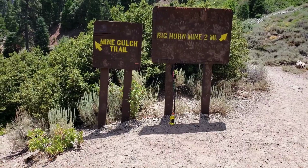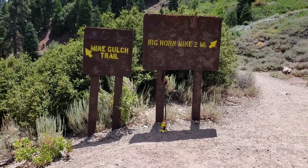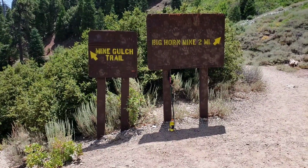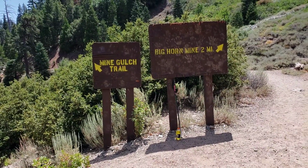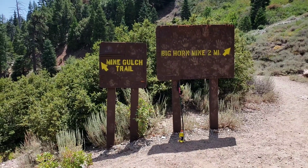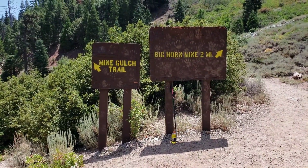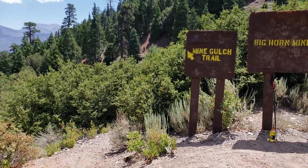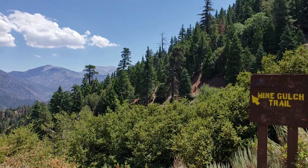Alright, so if you guys decide to take this hike, I do recommend both of these. They're both worth it, but Bighorn Mine is definitely a 2-man gig. Don't go up there by yourself. It can be kind of dangerous. There's generally 1 or 2 people up there, but it's not something you want to do by yourself. And definitely bring some gear, helmet, flashlights, lots of water, that kind of stuff. Anyway, Mine Gulch is over here. I figured I'll show you guys the scenery real quick.